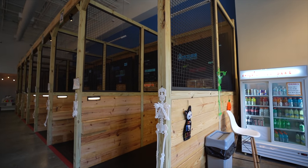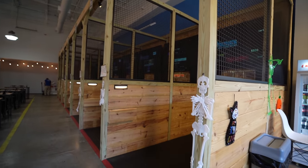I really like it. We're going to go now to the arcade area. They said we have an arcade ticket, so on our card we're going to use it and give it a try. We're here in Excelsior right now. Check it out, it's the axe throwing.